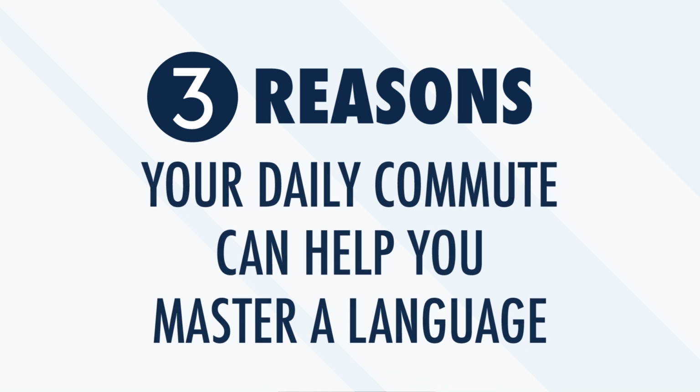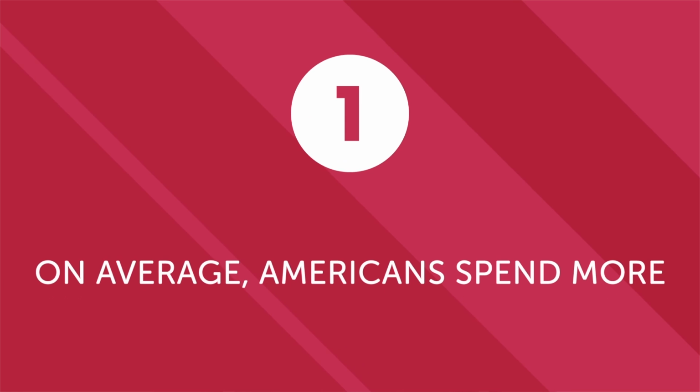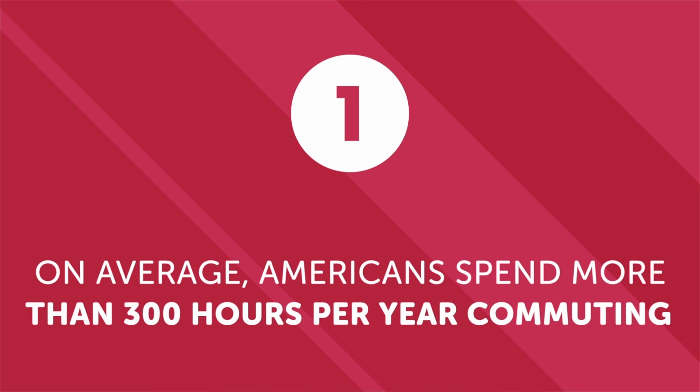Now, let's examine how you can learn a language faster, more easily, and at far less expense than traditional classes, all during your commute to work and back home again. 3 reasons your daily commute can help you master a language in the next year. On average, Americans spend more than 300 hours per year commuting. During the commute to and from work, over 6 hours a week is completely wasted.